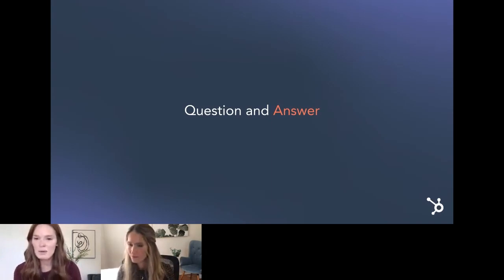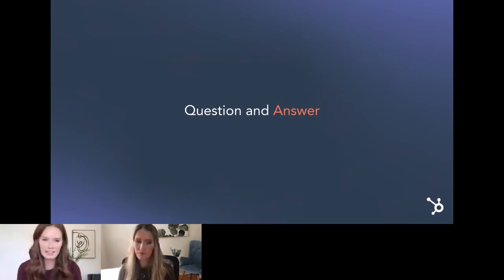Tom says, can we export a HubSpot database for peace of mind? Yes, you can export your HubSpot database. So you have all of that stored as well. Kara can correct me if I'm wrong here, but I believe you can export your HubSpot database if you're wanting to have that on your end as well.